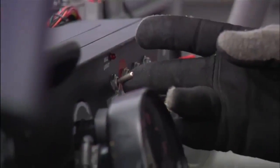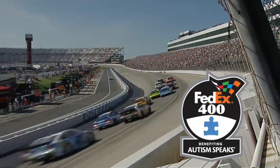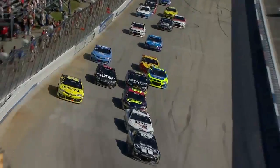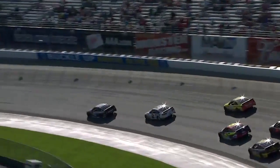We returned to the Monster Mile at Dover International Speedway, and it wasn't déjà vu, but we had the same result as we did the week before. Jimmie Johnson once again dominates at the Monster Mile, and after going 0 for the first 11 races, well, he does what Jimmie Johnson does. That's right. I think it's time for the Jimmie Johnson Victory Tour.